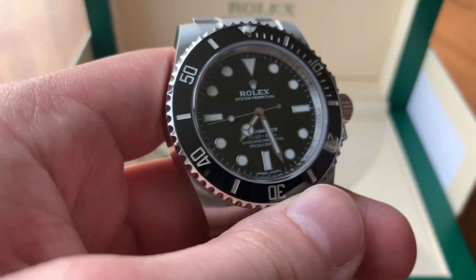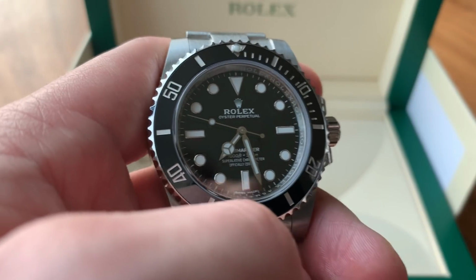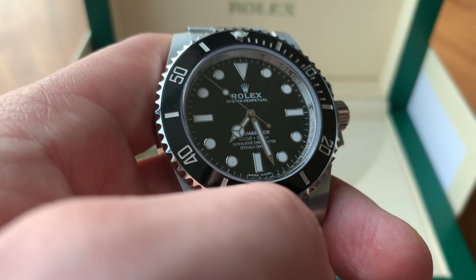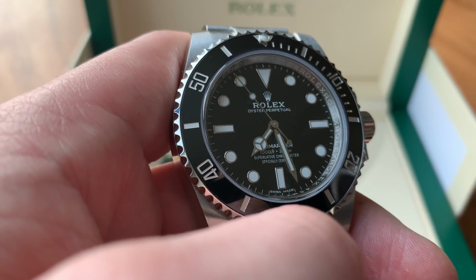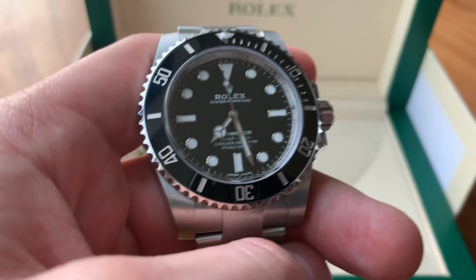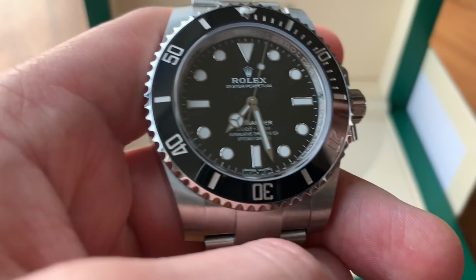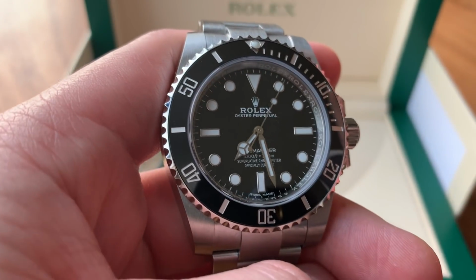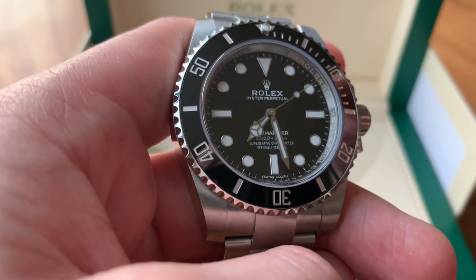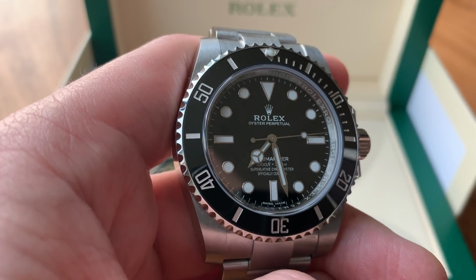If you are after the date model, the 116610, that probably wouldn't be the case, because there seems to be a way higher demand for those than this model. Sorry, I went a bit off track just to talk about this model specifically.